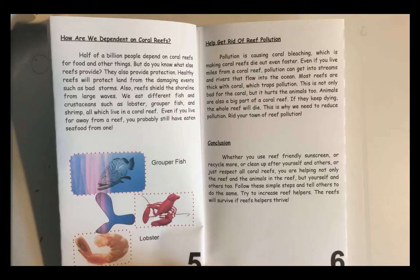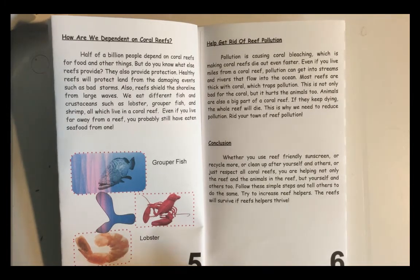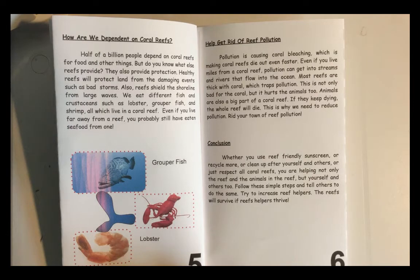How are we dependent on coral reefs? 500 million people depend on coral reefs for food and other things. But do you know what else reefs provide? They also provide protection. Healthy reefs will protect land from damaging events such as bad storms. Also, reefs shield the shoreline from large waves. We eat different fish and crustaceans such as lobster, grouper fish, and shrimp, all of which live in a coral reef. Even if you live far away from a reef, you probably still have eaten seafood from one.